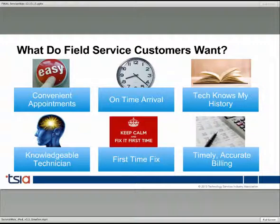So based on surveys of what a field service customer is looking for, this slide represents the top 6 things that we always see that customers want. They want a convenient appointment, a time that's convenient to them, and preferably a specific time, not a 4 or 8 hour window. They want an on-time arrival.